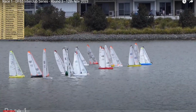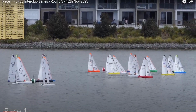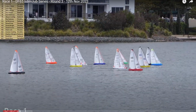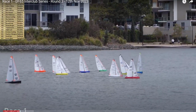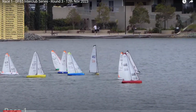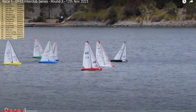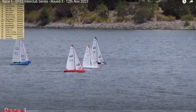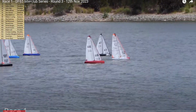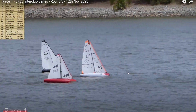53 shot up. There we go, pointing up on starboard. 52's coming up. Now, 52's in what's called a lane. Now, a lane is clear air where there's no boats in front of him. 14's behind 224 and 43, so not ideal. He does eventually get a lane through here by bearing away slightly, but still in 43's dirty air. 52, as you can see, has flown up the course. Great boat speed, pretty fast sailing, and is out in front at the current time.